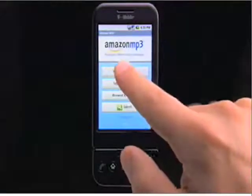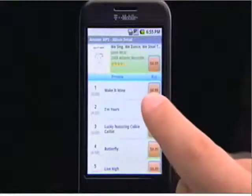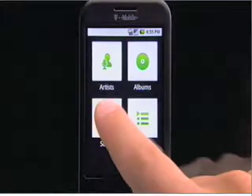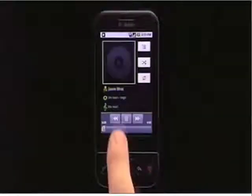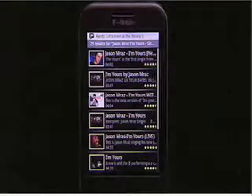Want music? We've made that easy too. One-click ordering on Amazon gives you access to the best music in anyone's pocket. It has a really terrific music player. And with one long press, you can go deeper on what you're really interested in, uncovering related material like more song options. The G1 also multitasks, so you don't miss a thing.